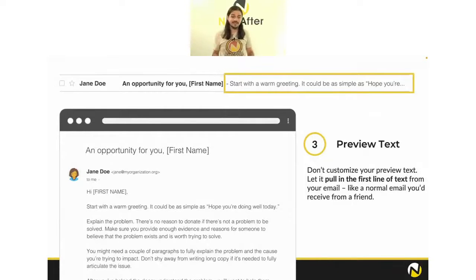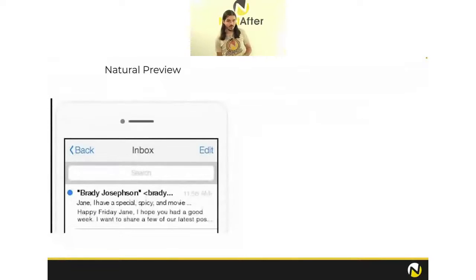I would take this template where you're writing more of a plain text style email. We'll talk a little bit more about that later on. But I would take this template and just let it pull in the natural copy. Let it pull in the first line of text from your email. Don't customize it. And let me show you why.